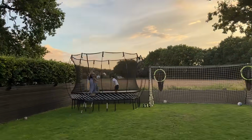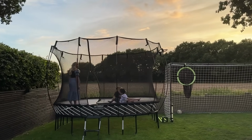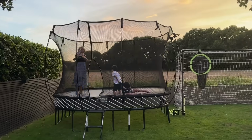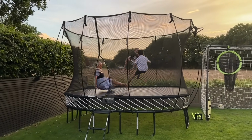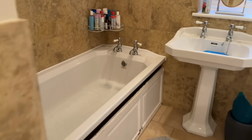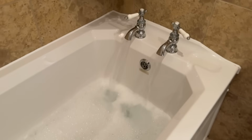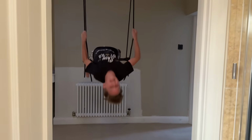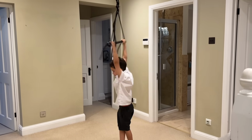So once they were finished that, we actually went outside. It was so beautiful out. We just went on the trampoline, had a little run around, got out that last bit of energy before we went upstairs to the bath. So now that the boys are getting older, we go upstairs at about 7 p.m. I really miss the days when they were all in bed by 7, but they're just not that tired anymore. So anyway, we did the bath at 7, and they like to hang on their little gymnastics bar in the hallway while I get it all ready.